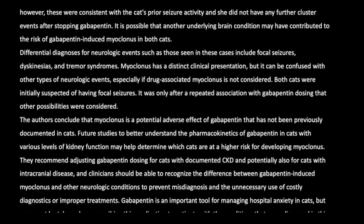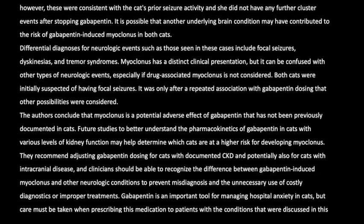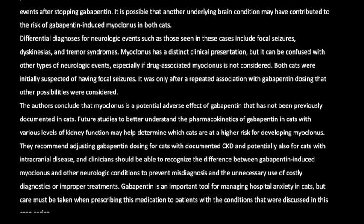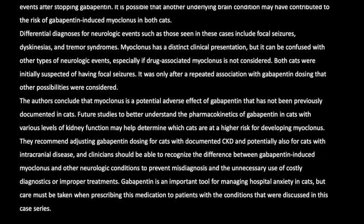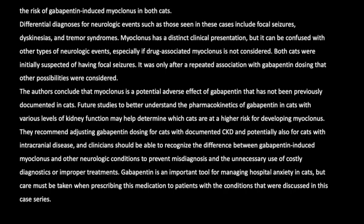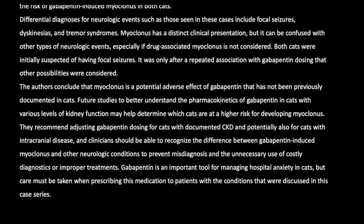The authors conclude that myoclonus is a potential adverse effect of gabapentin that has not been previously documented in cats. Future studies to better understand the pharmacokinetics of gabapentin in cats with various levels of kidney function may help determine which cats are at a higher risk for developing myoclonus.